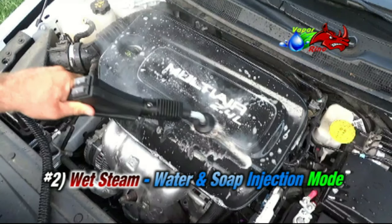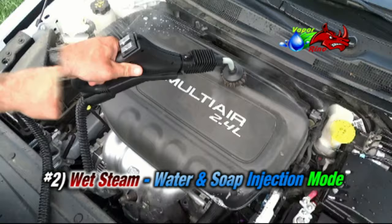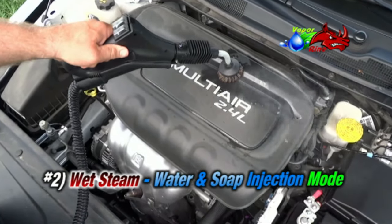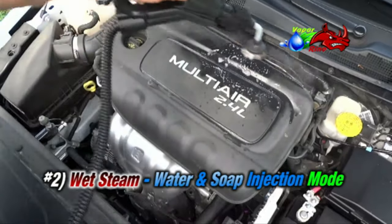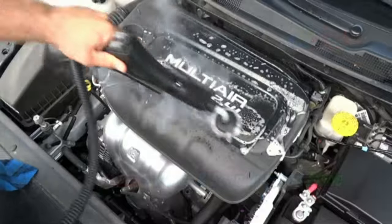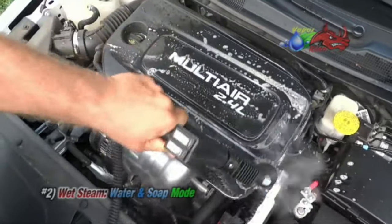More to come. So now you've seen the incredible upholstery extraction capabilities of the Vapor Rhino 145 PSI 3-in-1 system. Now let's look at the other two modes. In wet soapy mode, the Vapor Rhino is king. Perfect for powering through a huge range of cleaning jobs, including but not limited to engine cleaning. See our engine cleaning video, by the way, for more information on this topic.